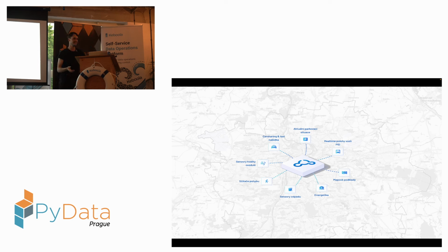It's called the Prague Data Platform, or it's known under the brand Golemio. And what it is, it's a central data hub where a lot of the data from different city systems is aggregated, and then it's distributed to the city as analytics, as reporting, but also just further into other systems of the city where the data is needed.